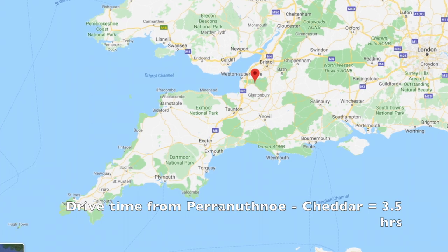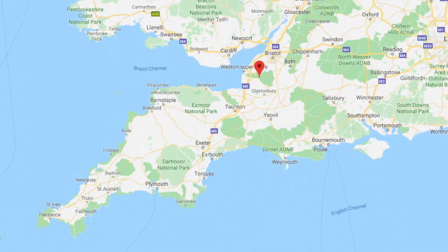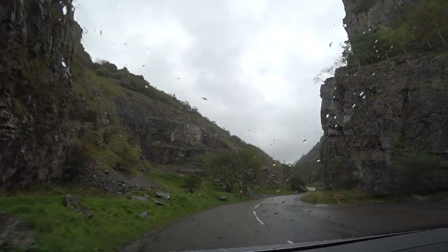From Perranporth, returning back to London Heathrow, we decided to break our journey by stopping midway at a town called Cheddar, and it was a wonderful discovery for yet another town, and this time not on the coast. It was mostly a quiet town, but we discovered that Cheddar is famous not only for its cheese but also for its gorges.